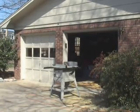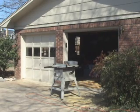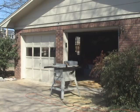I don't have a whole lot going on this end of the house, but I wanted to show you there's 2 8-foot wide garage doors there that have been on the house since it was built in 1978. And I'm just going to replace those doors with some more modern doors. Those are wooden doors, and they'll be replaced by some steel doors. And you can see my little table saw sitting there where I do some of my wood cutting.